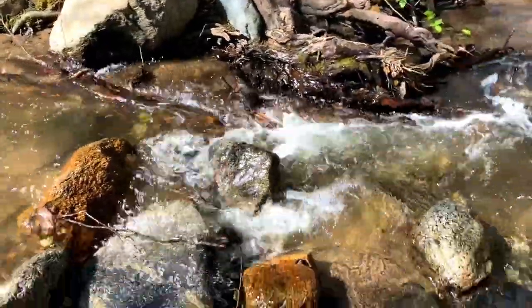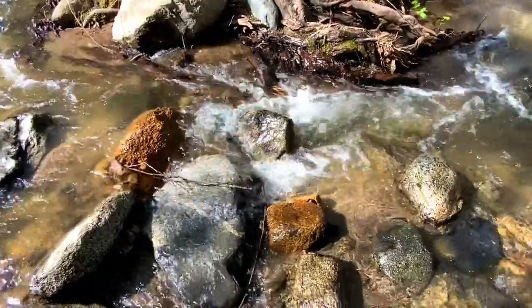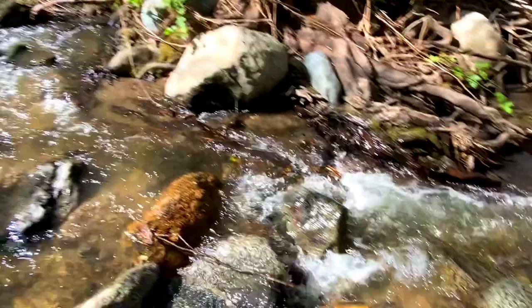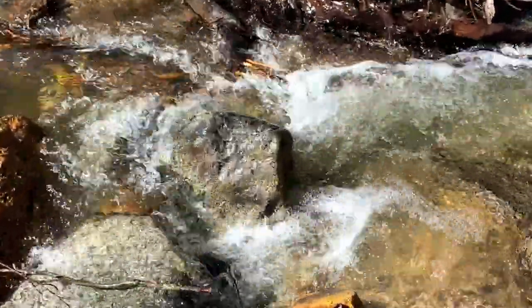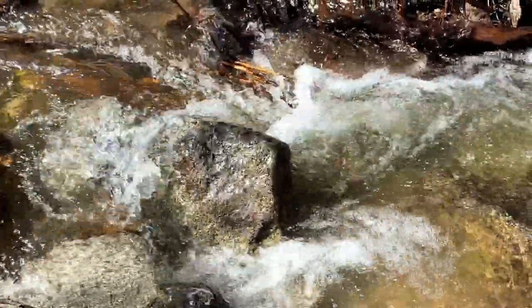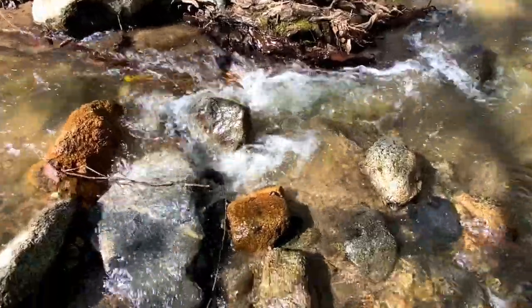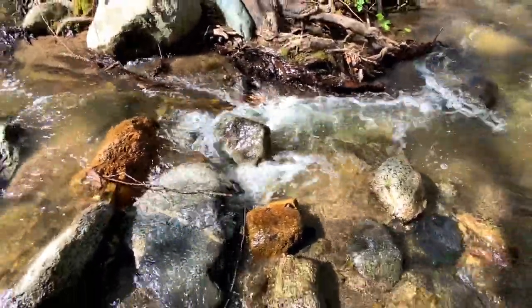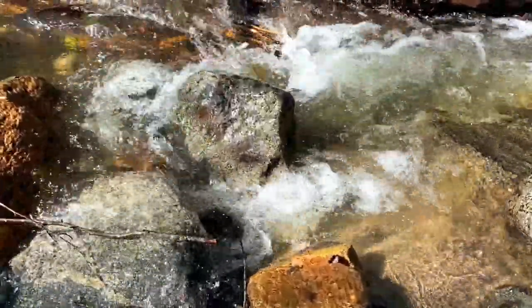Let's keep going. Moving downstream a little bit, we come to this small cascade. Same idea as up there in those riffles. It's falling water, but it's getting oxygenated. There's probably a lot of oxygen right here in this spot, which means animals that breathe oxygen will probably be living in here. So let's go check it out.